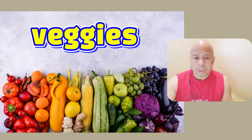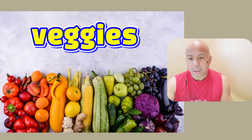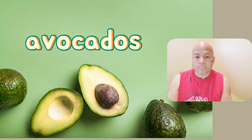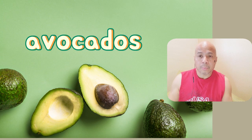Okay, some of the vegetables. Here's just some photos. Avocado. Avocado is one of the best vegetables out there, best foods out there. Some people don't like the taste, but try and like the taste. It's a really good food.